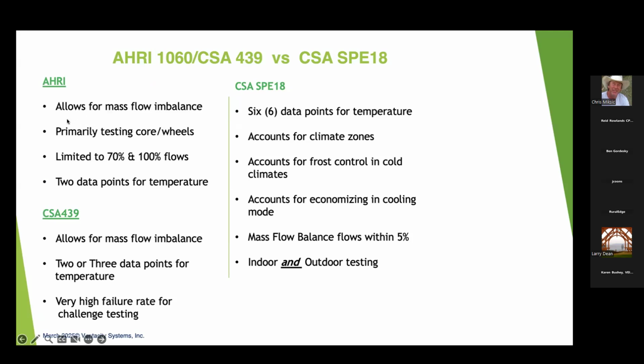AHRI and CSA 439 allow for mass flow imbalance. What that means is you can imbalance your supply and return flows when you're testing. And I'll show you what that means in a minute. You can do dramatically positive looking things by imbalancing airflow because it's called a mass flow imbalance. If you have more, in the wintertime testing in low temperatures, if you have more warm air leaving than cold air coming in, that's more energy on the exhaust side that's going to transfer energy to the incoming air side, and you're going to appear to be better on your supply air. So you can make it look good.